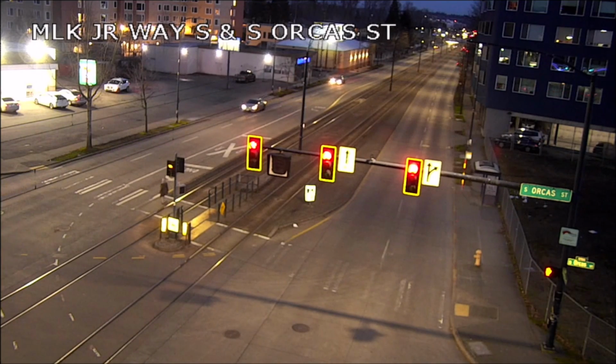Pedestrian jaywalking here in the center of your screen. Thankfully, the vehicle sees them and stops in time, but the vehicle behind them does not, and that becomes a rear-end collision.